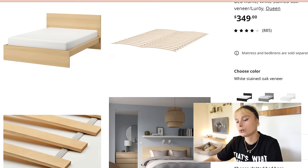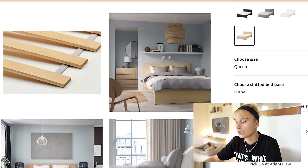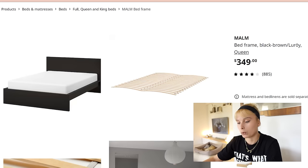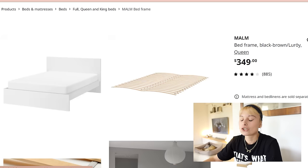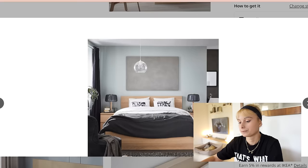It really looks simple, especially in this oak veneer. I just like it a lot. And if you don't like this particular color, you can go with the black one, of course, but I would stay away from the white one and the gray one since they just don't look as good as these two, but I'm definitely going with the MALM bed. Maybe we can take this one.